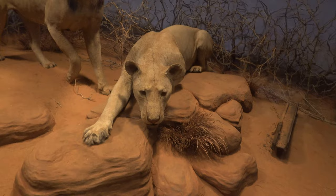Just crazy how much bigger woolly mammoths were when compared to the modern day African elephants. And there's the saber-toothed tiger. Just look at those pinchers. Last stop of the day, the ancient Americas.